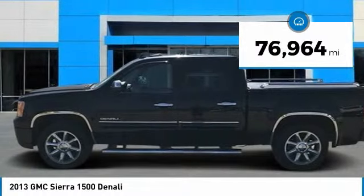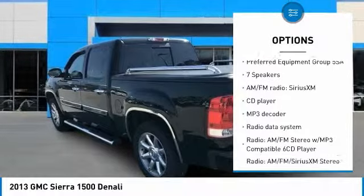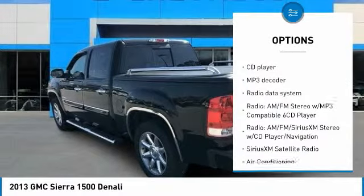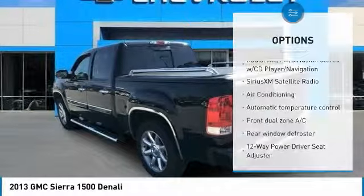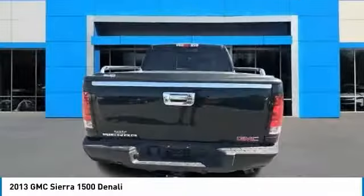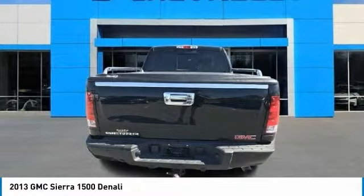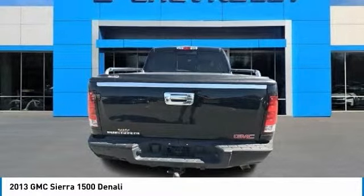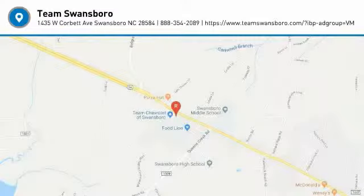Here are some of this vehicle's great options: traction control, power passenger seat, dual airbags, air conditioning, leather-wrapped steering wheel, one owner, power steering, four-wheel disc brakes, universal garage door opener, rear window defroster. This vehicle offers reliability and good looks at a great price. So come in and take a test drive today.